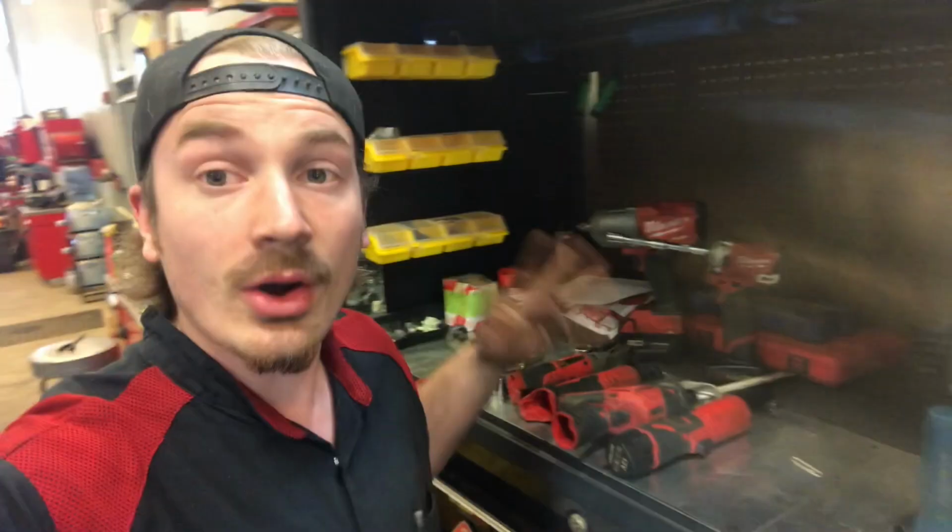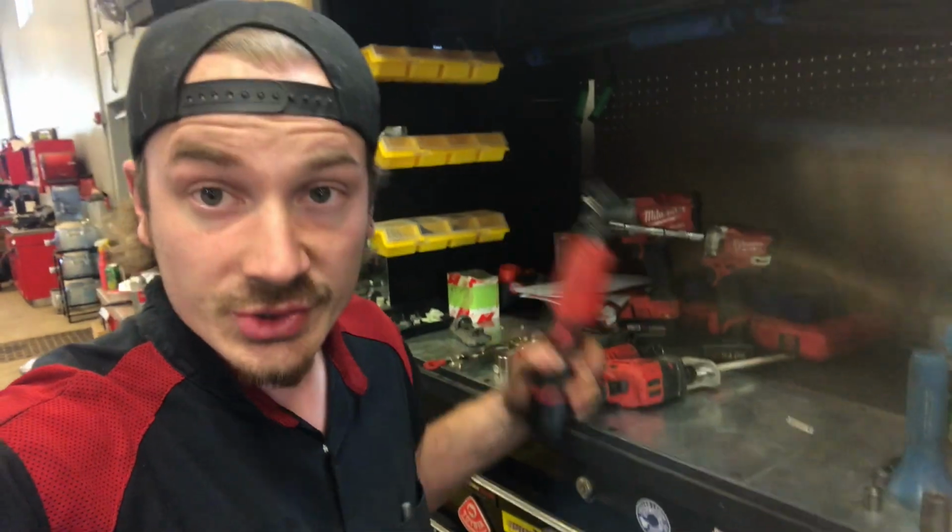The first one is going to be warranty and customer service. So the Milwaukee power tools, all of which I have out here, and one knockoff, which we will get to, have a 5-year warranty, which is the best in the business right now. Most companies offer a 2 or 3 year warranty, and the batteries have a separate warranty. Milwaukee offers a 5-year warranty.